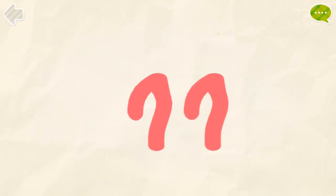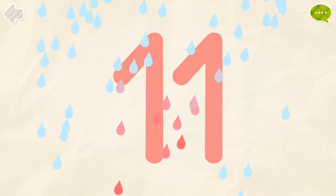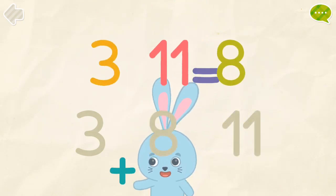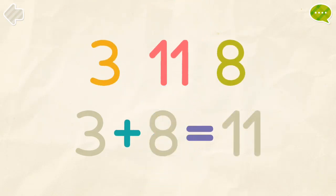Good job! Color the number 11. Great! Put the numbers into their places.